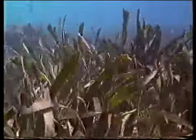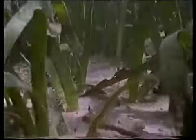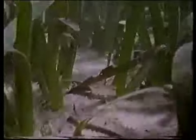First of all, this particular species of seagrass has a root system which goes down and forms a bed about a foot or more thick. So they act as an extremely important natural erosion control measure for protecting the coastline.